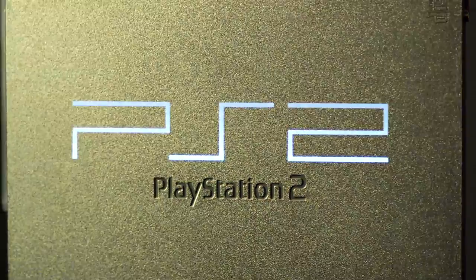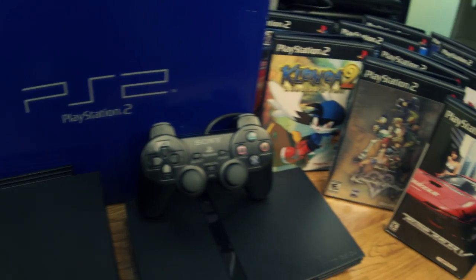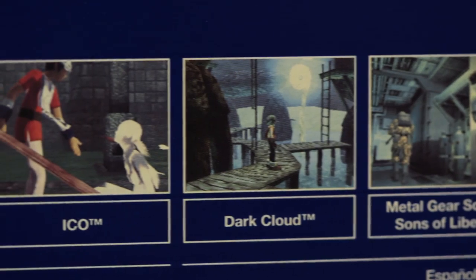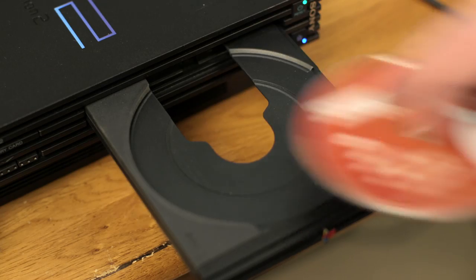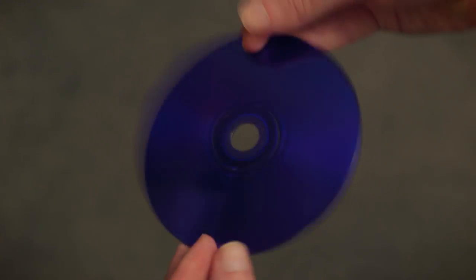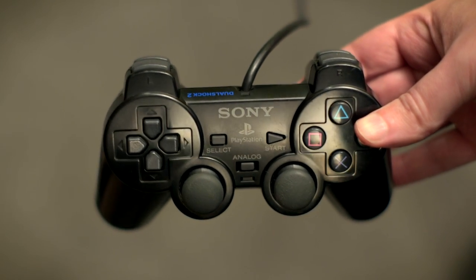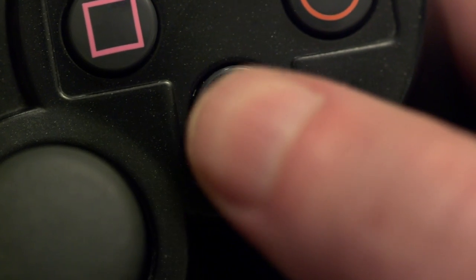Let's check it out. The Sony PlayStation 2. Released in the futuristic year of 2000, the PlayStation 2 was Sony's second highly successful console. It was the first video game console to use DVDs for media, and it helped usher the format into homes as it was the first DVD player for many people. Many games were actually on the CD format, which can be identified by their blue undercoat. Included was the DualShock 2 controller, which added pressure-sensitive buttons, which fortunately were not used very much.